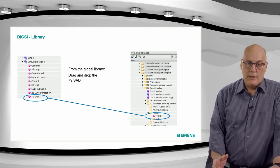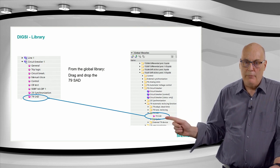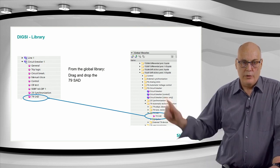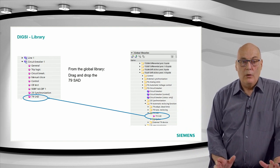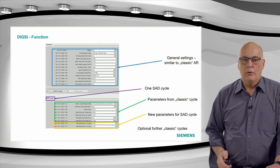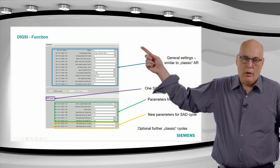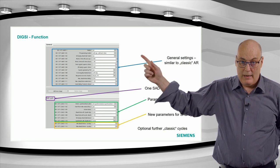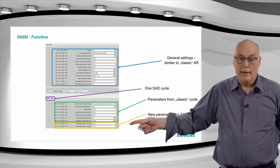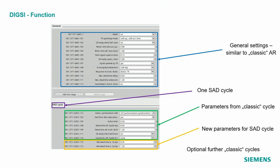In Dixie, it's quite simple. You go into your library, and your system library, you find there under the auto reclose the secondary arc, and you insert that into your circuit breaker where you typically would have your auto reclose function. And if you want additional cycles, you would place them at the end. So in the settings, you can see the secondary arc detection auto reclose settings are exactly the same as the normal auto reclosure. The only difference is the cycle, the secondary arc cycle has got two additional parameters which we'll look at in detail later on.